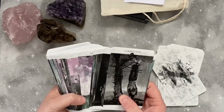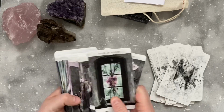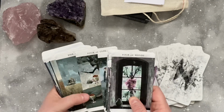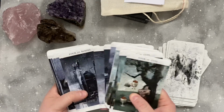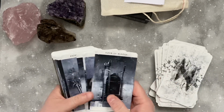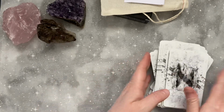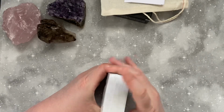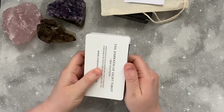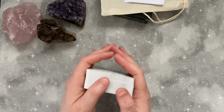Let me just switch through here, and there is a cool color palette. Like you can see that there's a lot of pink in the wands. There's a lot of blue in the cups, like light blue. There's some dark blue or purple in the swords. And then there's this brown undertone to the pentacles. So it's a very beautiful deck. Again, this one I believe is out of print. I don't know if he's planning to do another edition of this deck or not. But again, this is the 3rd edition with the white borders and white backs.